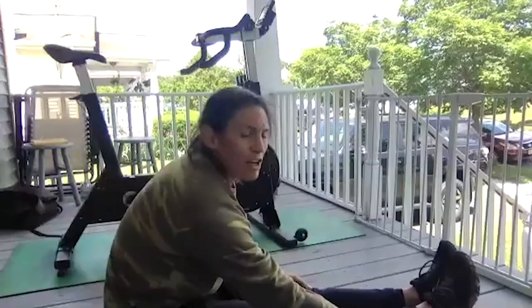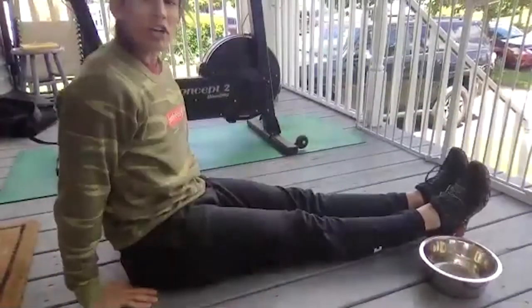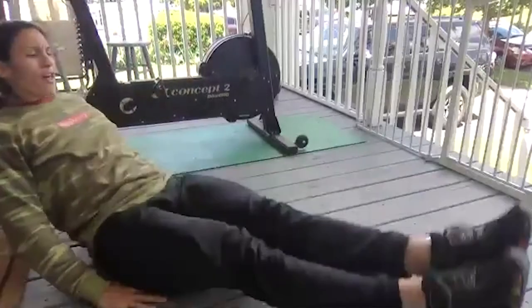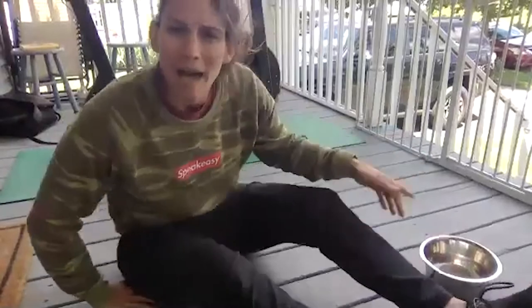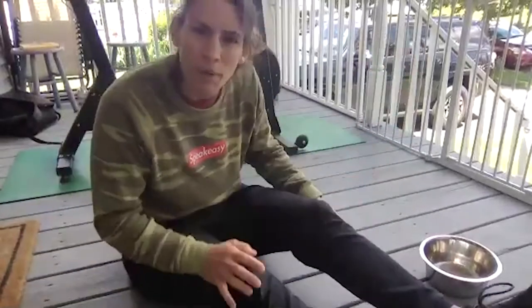You're going to place it at your ankles with your legs straight out in front of you. You're gonna place your hands behind you to support. Then from here, you're just going to go up and over that object, keeping the legs straight, 20 times. Over and back counts as 2. So 1, 2, 3, 4, all the way to 20.